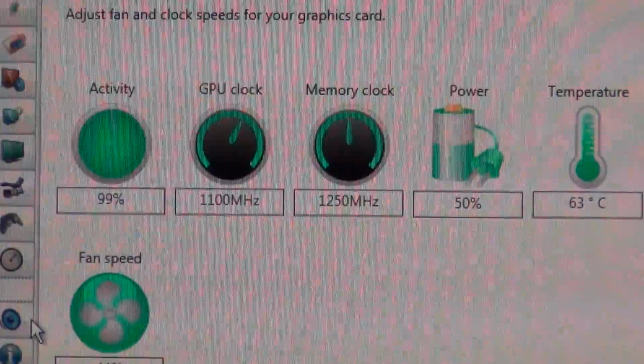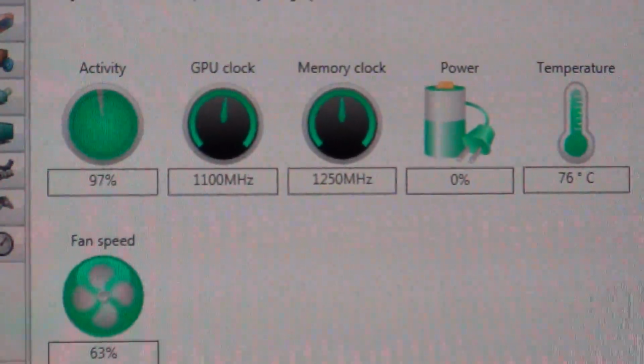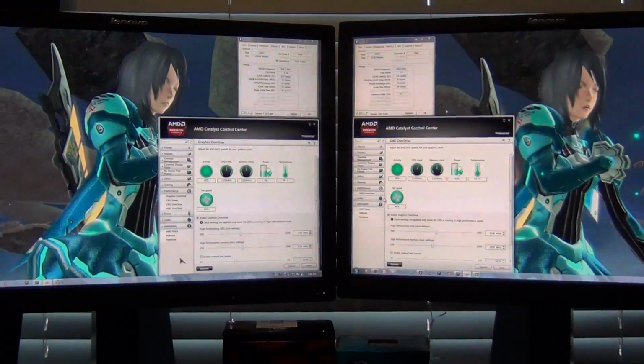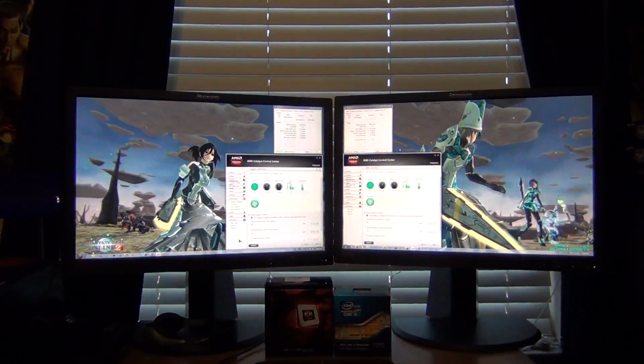And the AMD is running at the exact same speed. So 7870 with AMD and 7850 with Intel.